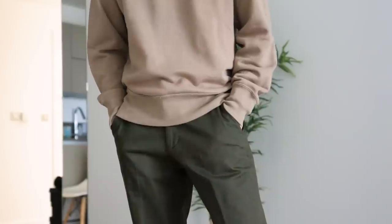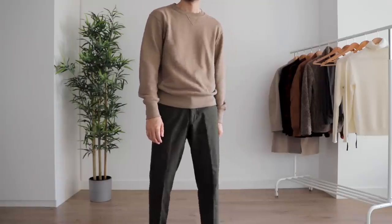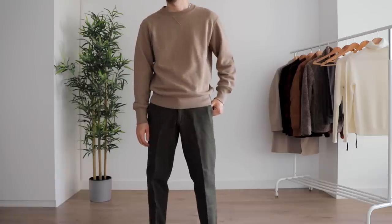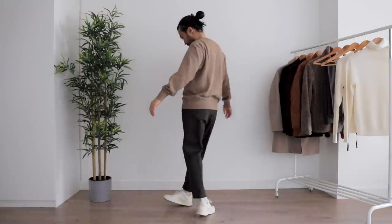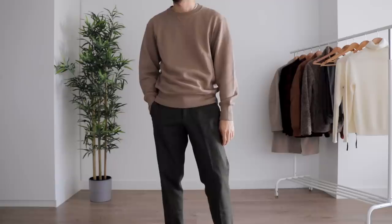Onto the pants. You know I'm a big fan of the EZY trousers, and this olive green variant in a relaxed fit will be a welcome addition to my wardrobe. Just like the sweatshirt, these pants are cut with a wider fit throughout the leg, and they have a slight taper from the knee down. The fabric is heavier than most of the other EZY pants, which is ideal for fall winter. And although it's hard to see on video, the cotton twill has a diagonal weave, creating a really nice texture.